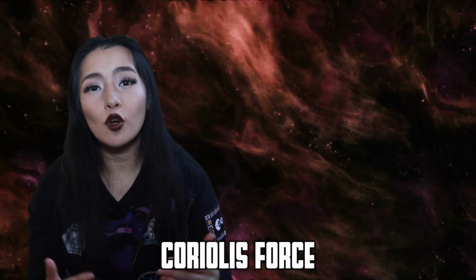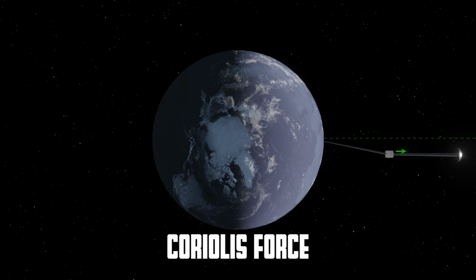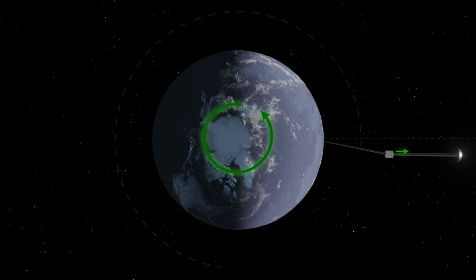Now, as a payload is lifted up a space elevator, it not only gains altitude, but also angular momentum, in other words, horizontal speed. The angular momentum is taken from the Earth's rotation. This is the Coriolis force. The top of the cable is at a higher distance from the Earth, so it's traveling a larger distance around the Earth than the bottom of the cable.